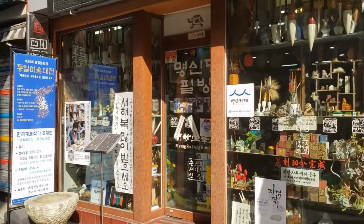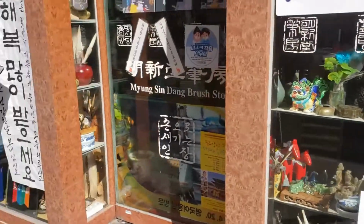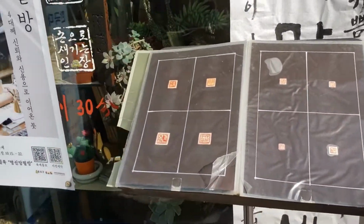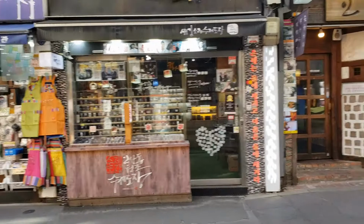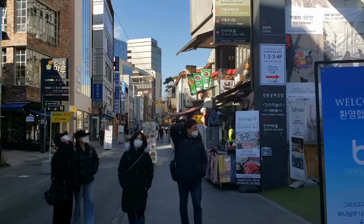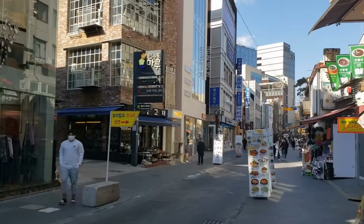Over here, you can make your own stamp, which I've not yet done, but there's not really too much of a reason to make your own stamp, unless you're the owner of a business, I think. These days, they don't really use stamps anymore. They just use the normal signature. But you can make your own stamp with your name, and you can use it as an official signature, but you do have to register it at a bank, I believe.